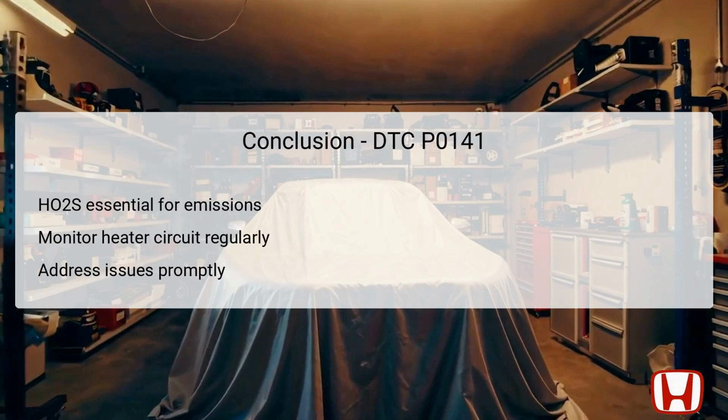In summary, the DTC P0141 is indicative of a malfunction within the secondary heated oxygen sensor heater circuit, crucial for accurate emissions monitoring and control. Awareness of the key symptoms, such as the check engine light, poor fuel economy, and increased emissions, can help drivers recognize potential issues early. Through systematic troubleshooting steps involving engine operation and the use of diagnostic tools, technicians can accurately identify and rectify the underlying causes of this trouble code. Regular preventive maintenance is equally important to ensure optimal sensor performance and longevity. By prioritizing these practices, vehicle owners can maintain the efficiency and functionality of their Honda Accord while also adhering to environmental standards.